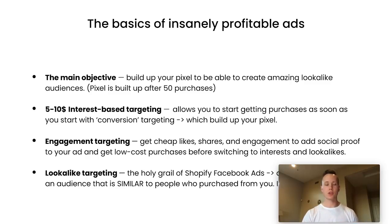And your pixel is built up after 50 purchases. Now, what is a Facebook pixel? A Facebook pixel is something that Facebook creates for your store. When you have a brand new store and you've never run any ads, Facebook doesn't know who to show your ads to the best.